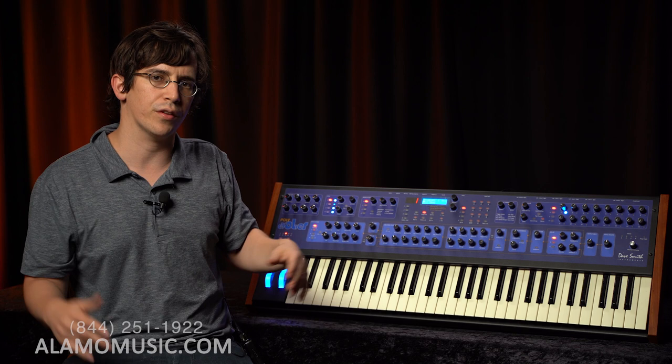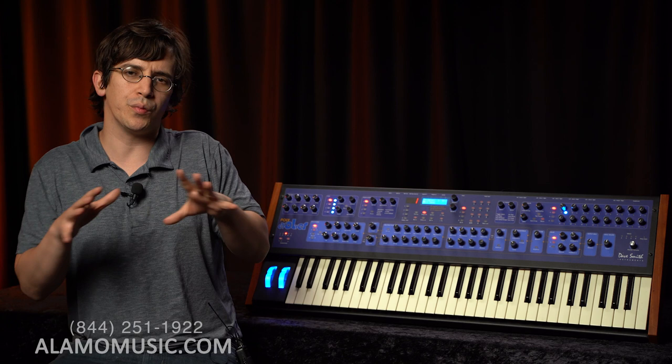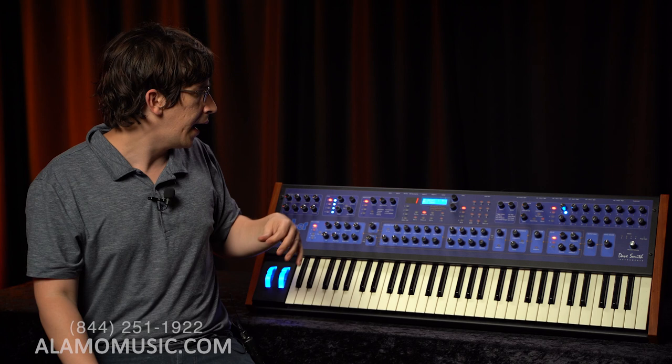And the digital waveforms are based loosely on the Prophet VS waveforms. And you get something really interesting with them being hardwired left and right. You have filters that are independent for the left and right channels, and you're able to affect those filters independently.